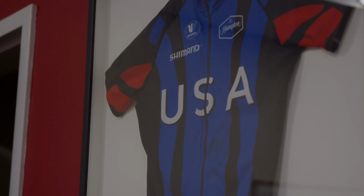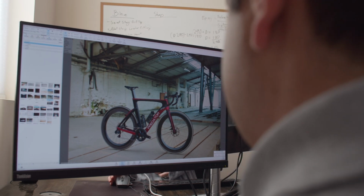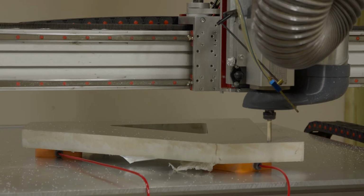It was very cool. Predator Cycling is an A to Z manufacturing methodology in which we design and simulate a bicycle, but we also prototype, manufacture, and distribute here, all in our shop in Nashville, Tennessee.